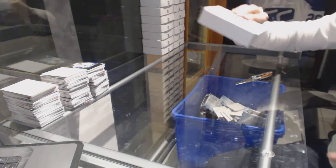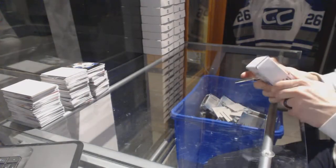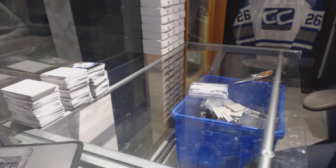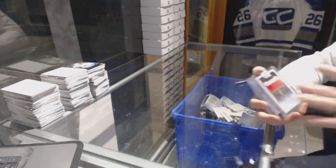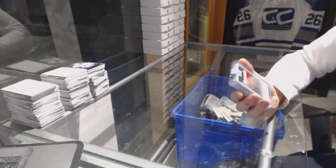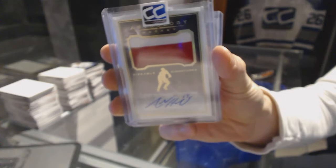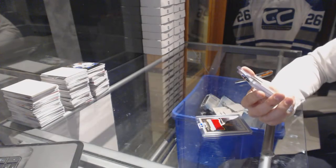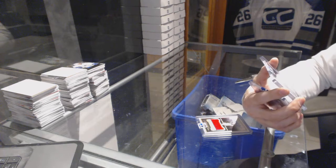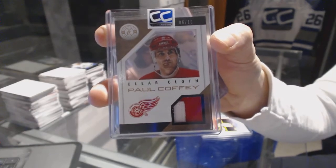All right, now on to box 12, which is for Drunken Monkey. We've got a 15-16 Panini Anthology Sizable Signatures, number 28 of 88, Adam Henrique. We've got a 13-14 Totally Certified Clear Cloth Patch, numbered 6 of 10, Paul Coffey.